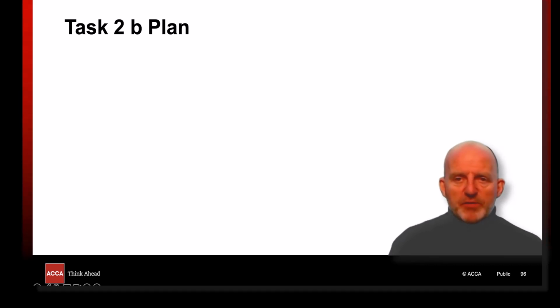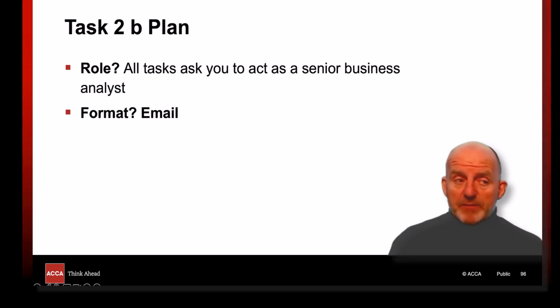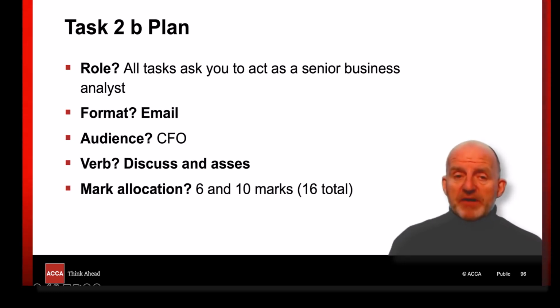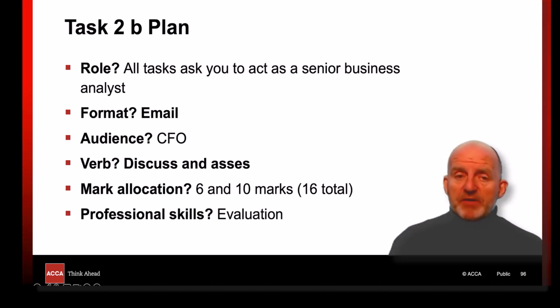How would we plan for 2B? It's going to look the same as it does every time, to be honest. I'm going to think about role, format, audience. I'm going to think about the verb. I'm going to think about mark allocation. And I'm going to look at what the professional skills are being awarded for.